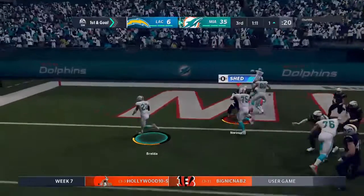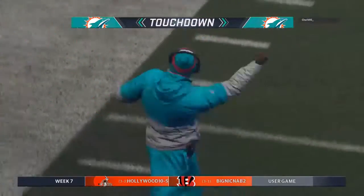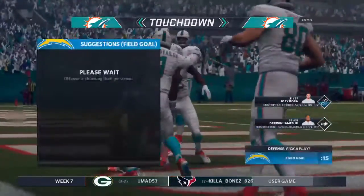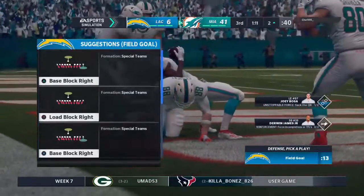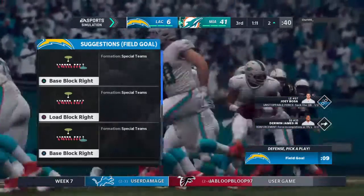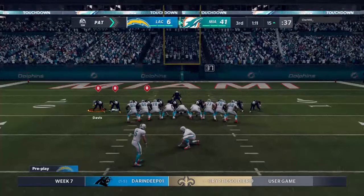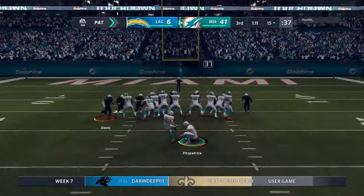They'll try to run with Breida, and he takes it into the end zone for the Dolphin touchdown. Taking it in from a yard out, and the Dolphins have got it on cruise control. He keeps carrying the ball into the end zone, and in this one, he's sort of carrying the team on his back. He's the reason that they lead right now, no question about it.